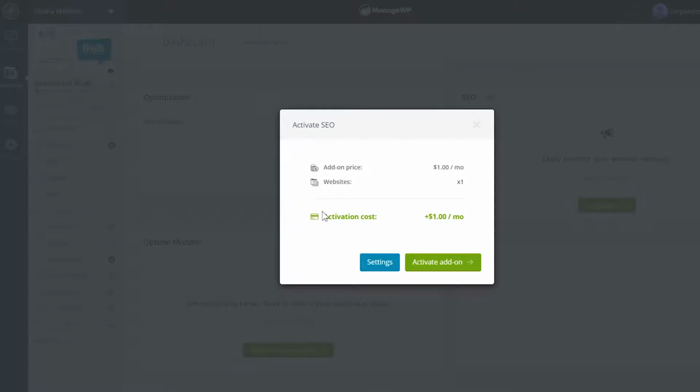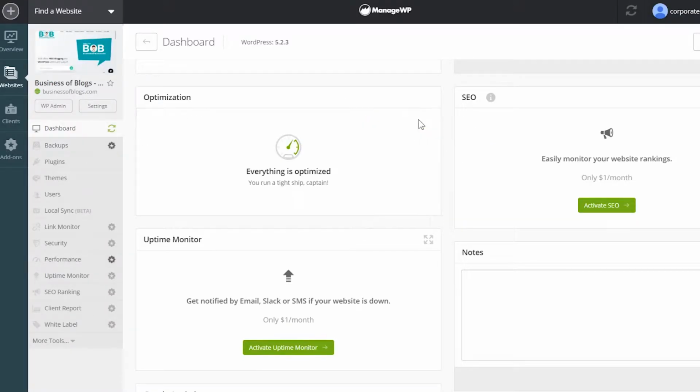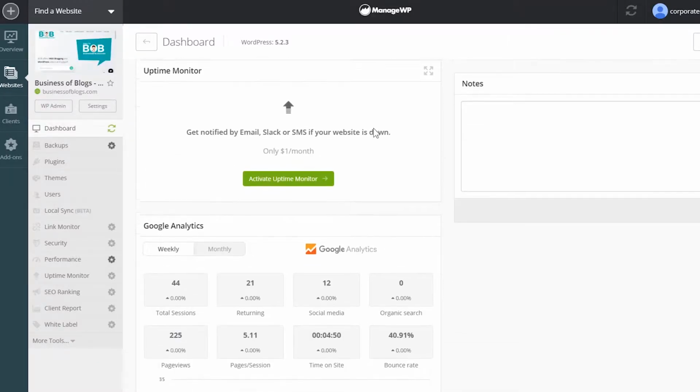SEO: if you want to monitor your website against specific targeted keywords, you can pay for that. It's $1 a month. Optimization, as I said before, I can see that there were 33 post revisions or page revisions that it's saved, should I need to cycle back to them, but I don't need to. It's a very, very new blog, so I can get rid of those and optimize.